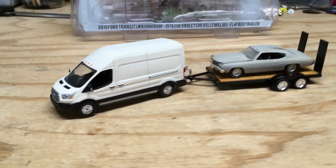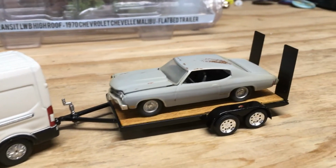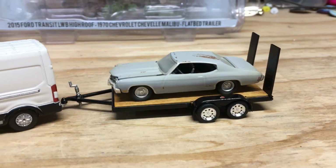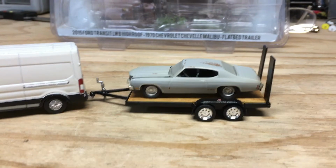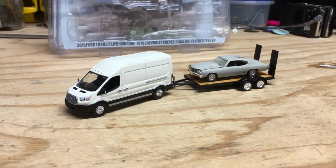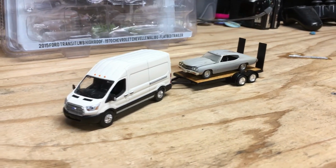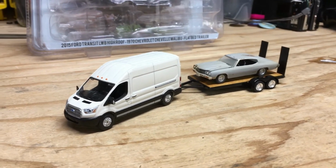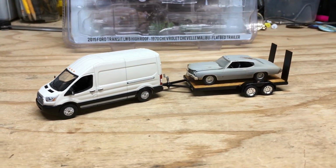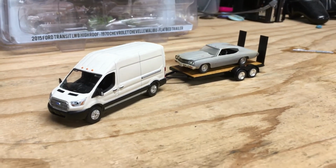So here's the set all together, and while this may look impressive, I personally was not impressed with it. But to be fair, the Transit looks pretty good, and I'd say the Chevelle looks good as well. But the quality of the trailer, or more like lack of, is what really irritates me. And I can't exactly say that I would recommend this set just because I feel like it's lacking in many areas. The most annoying would be the fact that as it sits right now, there's nothing that really shows that this is an American Pickers themed set and not just a Ford Transit with a trailer.